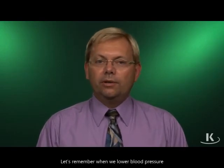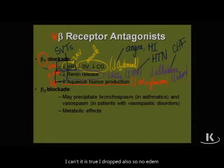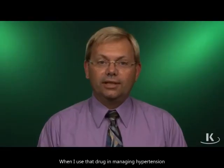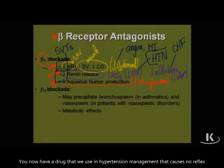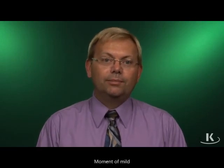Let's remember, when we lower blood pressure, kidney's response is to produce renin. Will I see renin? I can't. It is dropped also. So no edema when I use that drug in managing hypertension. You now have a drug that we use in hypertension management that causes no reflex, no edema, no homeostatic regulation. It means probably beta blockers are often the initial treatment of mild hypertension.